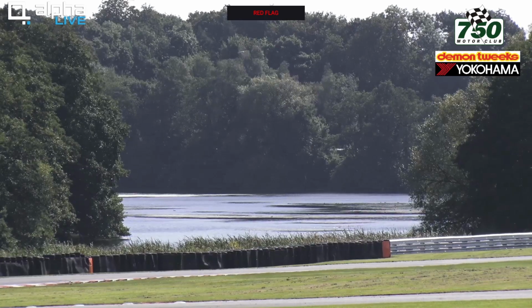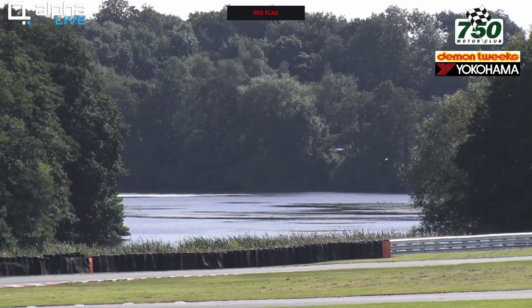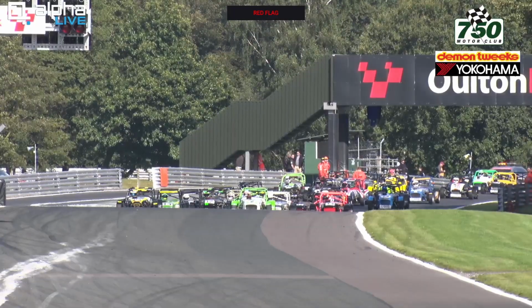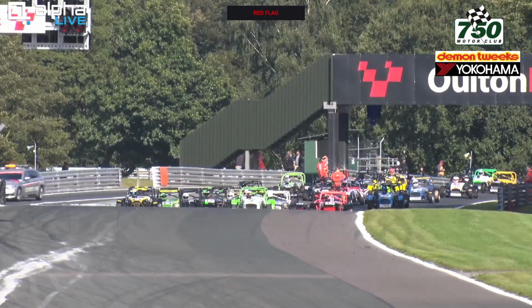I can see the course car in the background of the view from our commentary box window, just heading back towards the pit lane as well. So I think once that is in place, we will be close to going back racing again for a reduced race distance. There is the aforementioned course car, just heading back in.